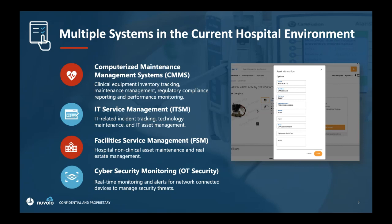And then last, you've also got cybersecurity monitoring. How's your SOC managing threats and vulnerabilities, and how does that impact the other groups? If a medical device needs patching because of a threat or a vulnerability, how's that information going to get back to healthcare technology management?